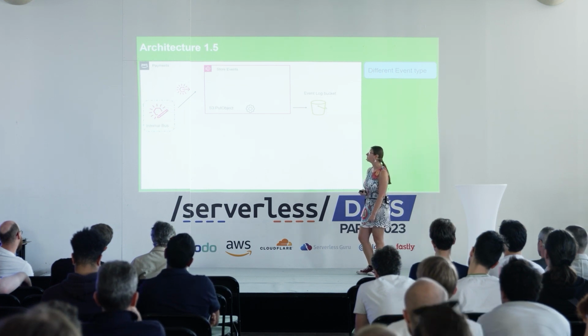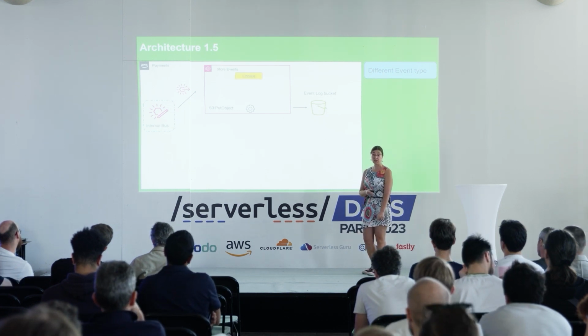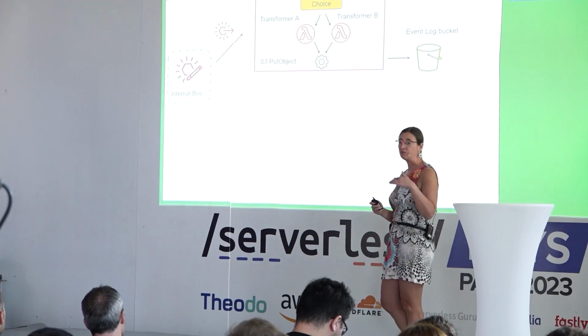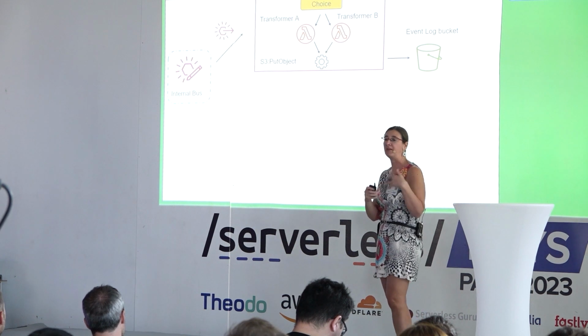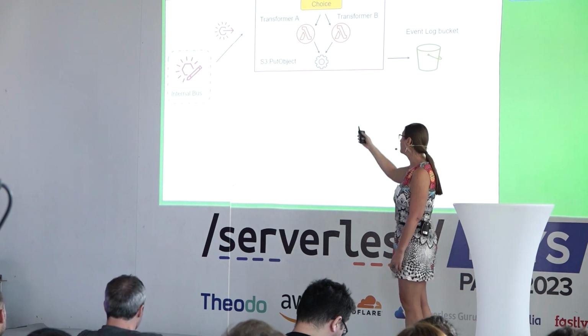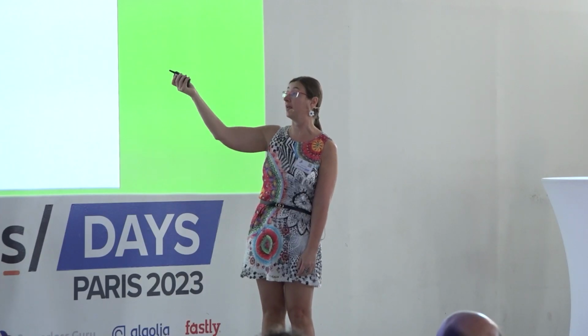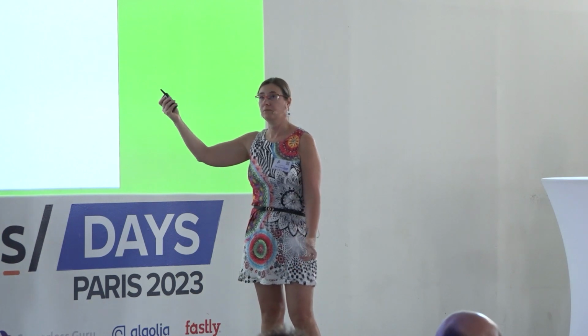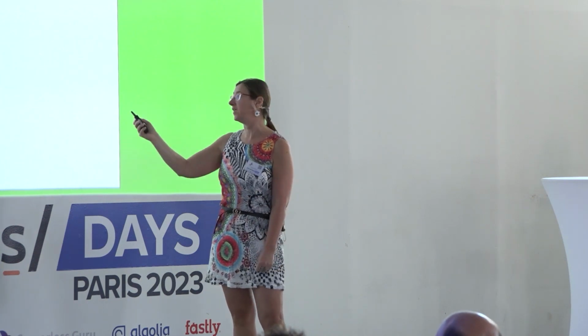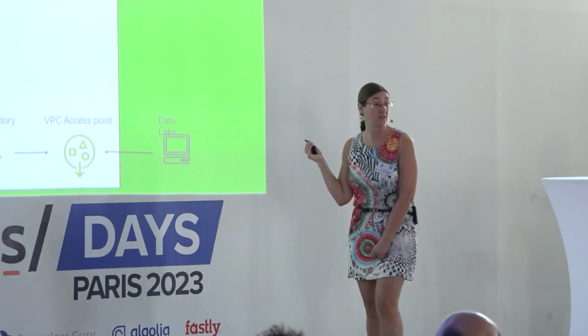And in our first state machine that stored the event, what we did is add a choice at the start. So when the event comes in, there's some logic that says, hey, which type of event are you? A or B? And then we send you either left or right, which also means we have to create a second Lambda transformer to transform that type of event in the right way. The end result doesn't change. So all the events come in, then go into the right transformer, and get spat out in the S3 bucket as before, which means the second part of the service didn't have to change.